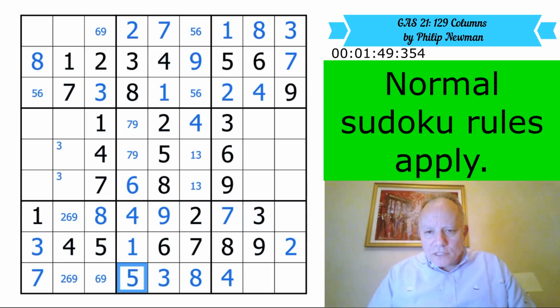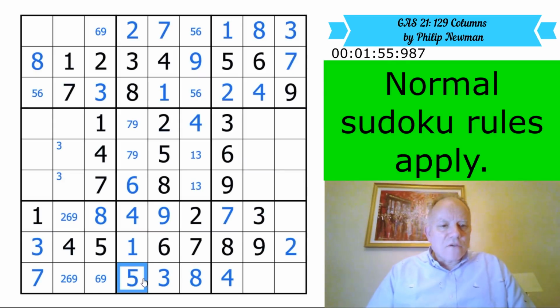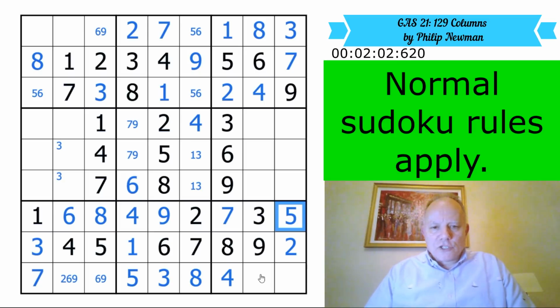Oh yeah, I was going to turn off the conflict checker because somebody did point out yesterday, and I think fairly, that it's unfair to have it switched on because it tells me if I've made a mistake that I might not otherwise notice. And I should be penalised for mistakes, and that is reasonable.